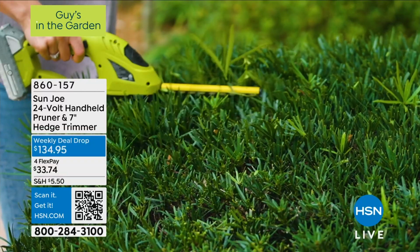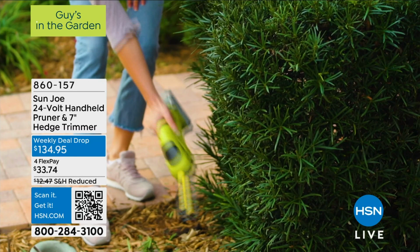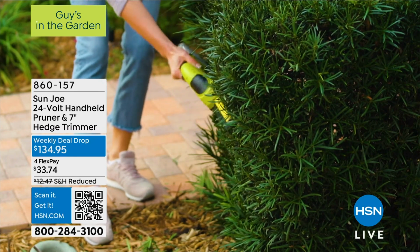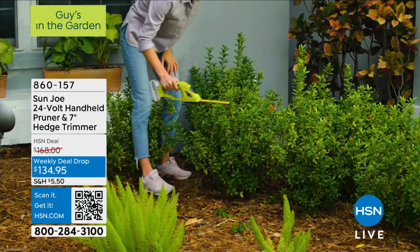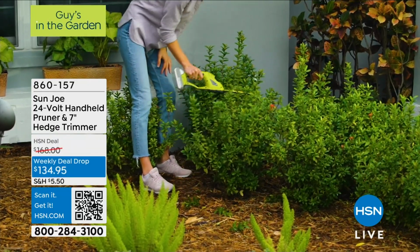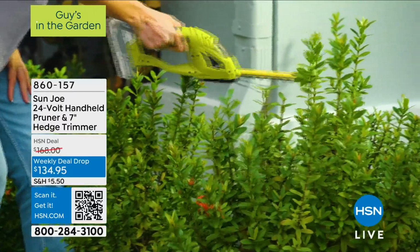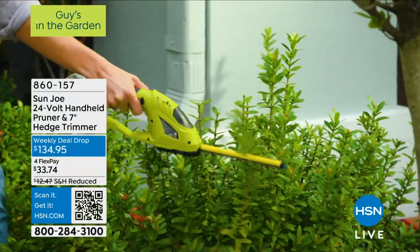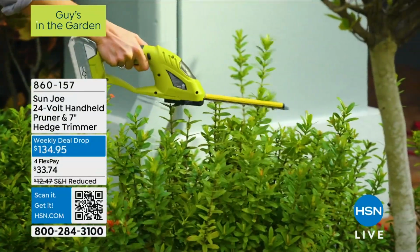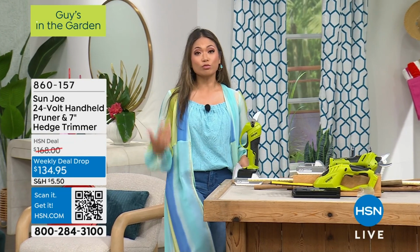We're talking about things you can do in the garden to improve your life with the most amazing tools available. We're talking about Sunjoe's 24-volt handheld pruner and 7-inch hedge trimmer. This is an item, if you don't already have something like this, which is handheld and easy to maneuver, this will change the game. It is on sale today, $34 off the price and reduced shipping and handling. Plus, you have 4 flex on this, so you can get it home and start using it for $33.74.